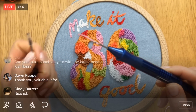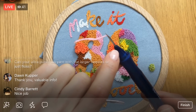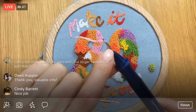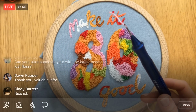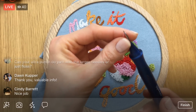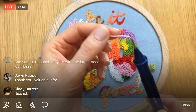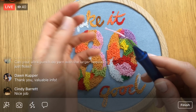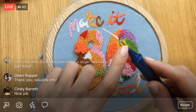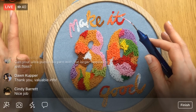So I've read that the medium, somewhere I read, I think it actually might be in the instructions here, that the medium one is good for 6-strand embroidery floss. So I just started using that from the get-go. But yeah, after this, I'll just have to start experimenting with other sizes and what other yarns can fit what. But you can stitch with any yarn. So if it fits through the needle and it gets punched through the fabric, you can use whatever works.